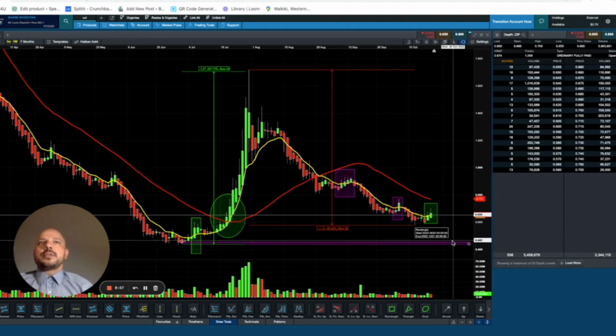So these are my thoughts on ZIP. I think ZIP is a buying opportunity at the moment, but you need to be careful with those stocks. This is highly risky and not suitable for conservative investors or traders.